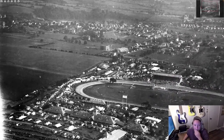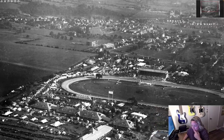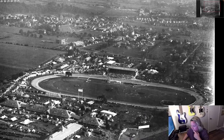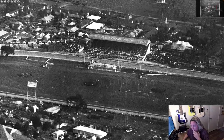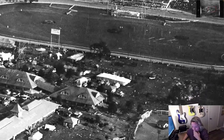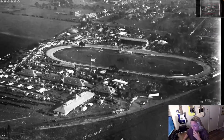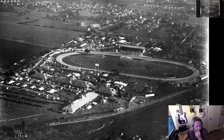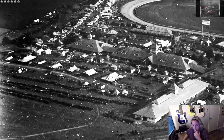No Kmart, no vacant Kmart. There doesn't seem to be anything on the track at the moment. But there's definitely people. I think those are people. I don't know, it's kind of hard to tell. Those might just be spots on the photo. No, there's definitely people. Look at all these cars lined up. Tents.